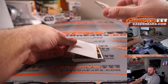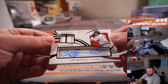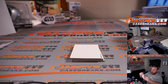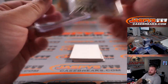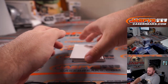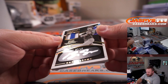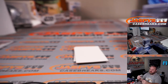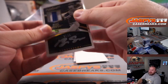Two more hits in the break, guys. Jeff Bagwell, little pinstripe jersey and auto, 3/99, 2 off the jersey number for the Houston Astros and Steven George. Good old Baggy. And the last hit, Brady Singer, 2-color rookie patch auto monochrome, 7/15 for the Kansas City Royals and Daniel Y. There you go, Daniel. Nice way to end it for you.